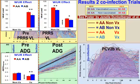After co-infection, the vaccinated pigs, the effect of WR is still there, but is not as large. And this may reflect that WR has a role in innate immune function rather than adaptive immune function. But the non-vaccinated pigs see it for the first time, and so there the effect is very obvious and about the same size as what we've seen previously.